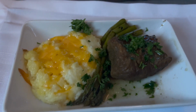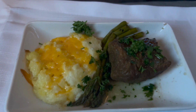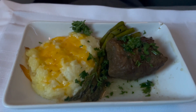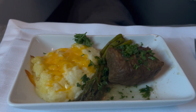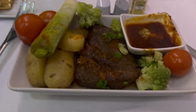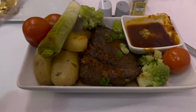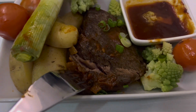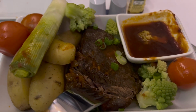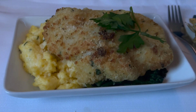And for the main event, this is the short rib. I also ordered the short rib on my return flight, and it looked completely different. So there's clearly some inconsistency going on, but they were both really good. Also, if you are interested, this is what the chicken parm looks like.